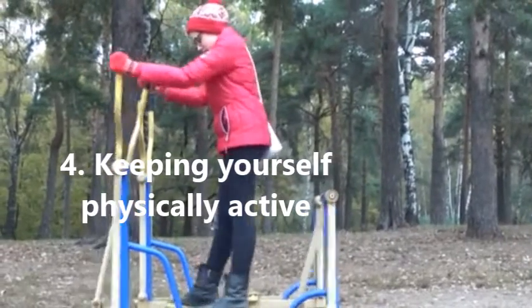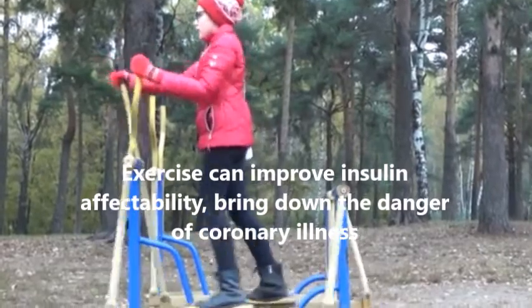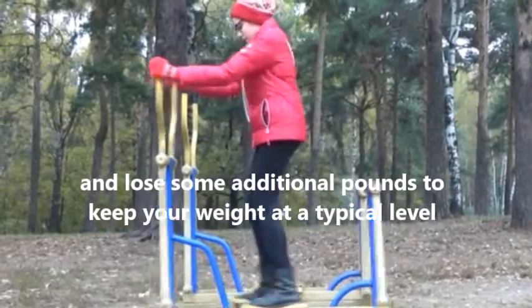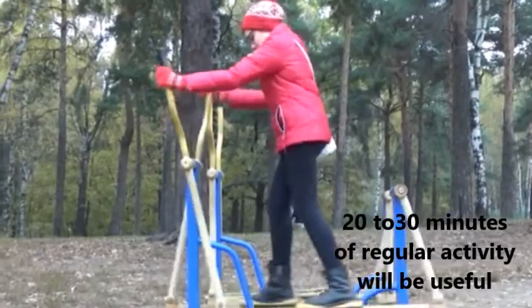4. Keeping yourself physically active. Exercise can improve insulin effectiveness, lower the risk of coronary illness, and help you lose some additional pounds to keep your weight at a typical level. 20 to 30 minutes of regular activity will be useful.